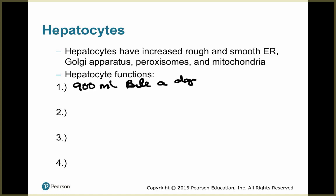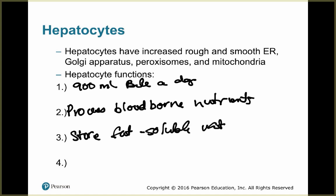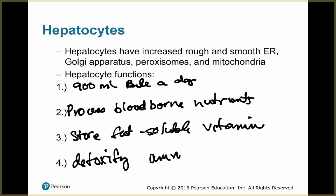They process bloodborne nutrients. For example, they store glucose as glycogen and make plasma proteins. They store fat-soluble vitamins. And they detoxify. A perfect example is that they take something like ammonia and convert it into urea.